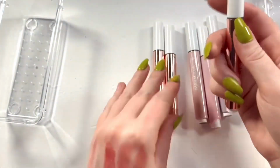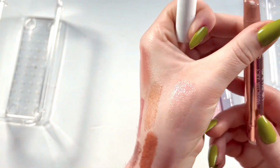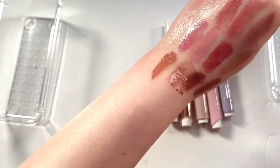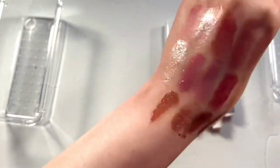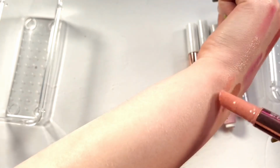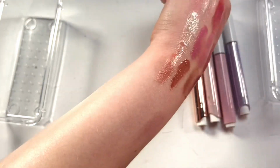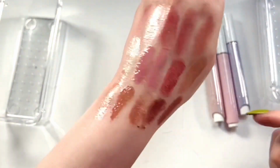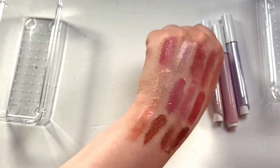Then we have their regular lip plumping ones. This one is in the shade, I don't know, because the sticker is no longer there. Then we have White Peach. That's really pretty. Then we have Cherry Blossom. Ooh. It's another really pretty pink shade.